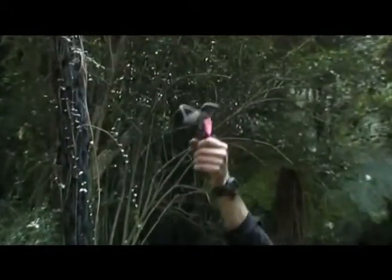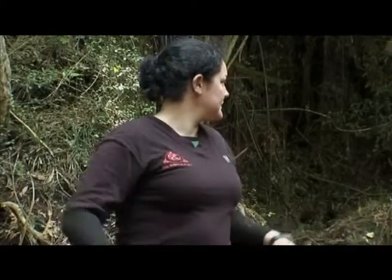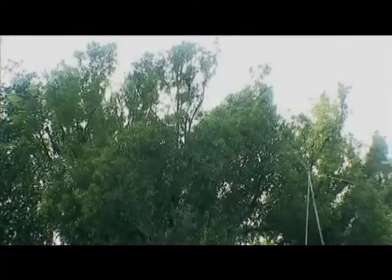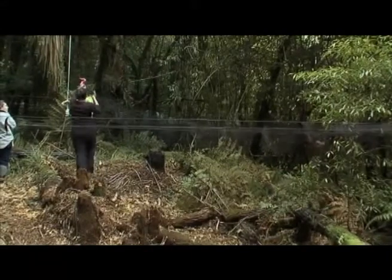Catching kokako is a little difficult. There's a couple of things. One is that they generally like singing from high points in the canopy of the forest, and that means that everything has to happen at a significant height to catch the birds, so our mist nets have to be up in the air.